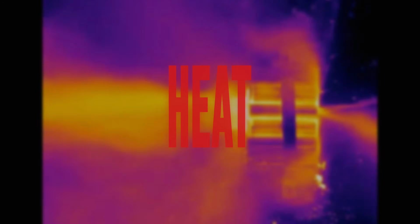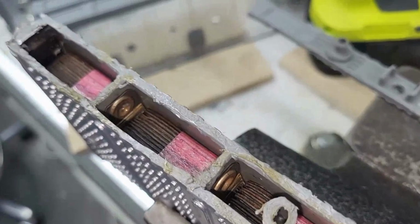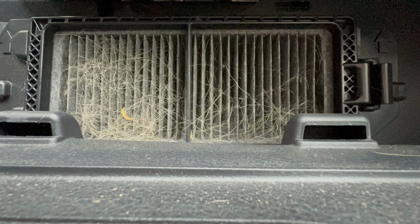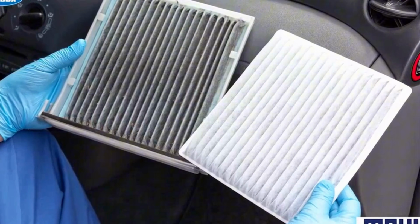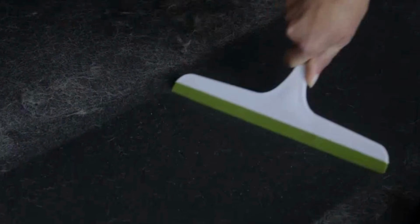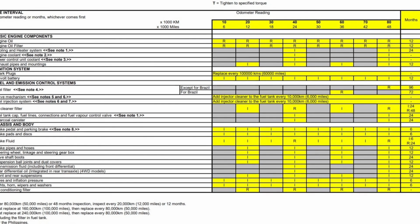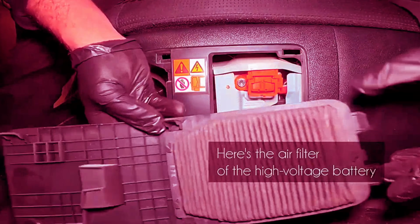Heat is the single greatest enemy of hybrid battery chemistry. When the cooling fan cannot move enough air, battery pack temperatures rise and cells begin to degrade from thermal stress. The number one reason this fan fails to do its job is a clogged intake filter. Dust, pet hair, lint from blankets, and debris from rear seat passengers accumulate on this filter over time.